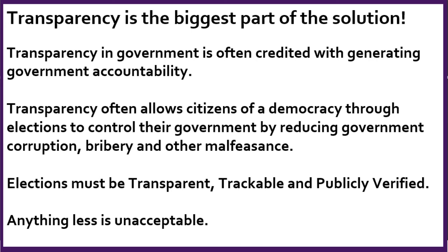On the substance, all the assertions that you heard from Ms. Phillips, not one of them was sourced. Every assertion we've made in this process, including every assertion I'm about to make, is sourced, and I can provide those sources.